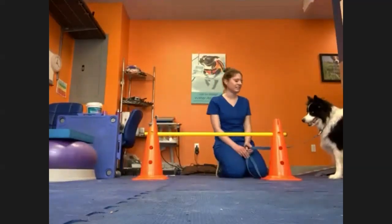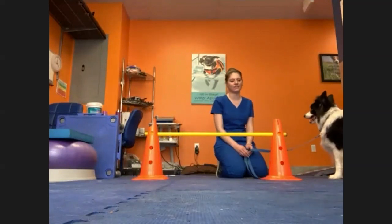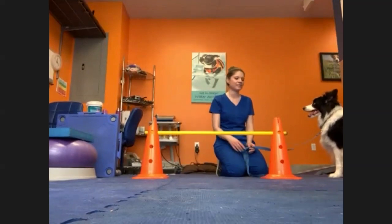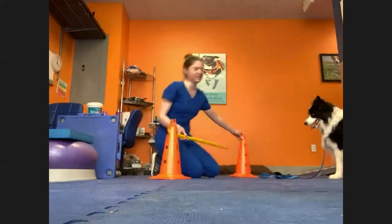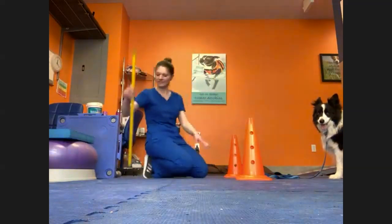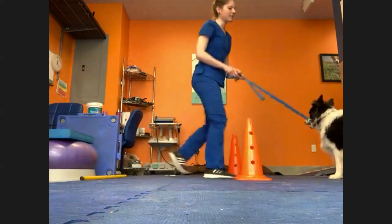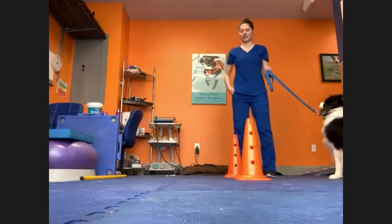Okay. Another exercise you can use with the cones, which you can use with boxes or something else that you have at home, is called figure eights. It helps with balance and coordination. They basically just have to walk around in a figure 8 motion. You can make it harder too by making the space closer.